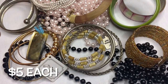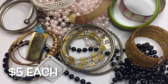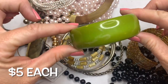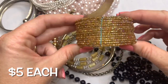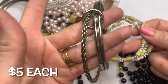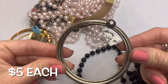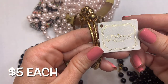All right, I'm going to quickly go over this group of items. These are items that I'm not going to be posting on eBay. These are items that I would probably put into a bulk lot. We have this brass and pink shell of some sort inlaid bracelet. A lime green acrylic bangle. One of these seed bead cuff bracelets. We have this coil bracelet and these bangles. A white cuff. This bracelet with a textured silver tone. We have these bangle bracelets that are brand new from Princess Accessories.